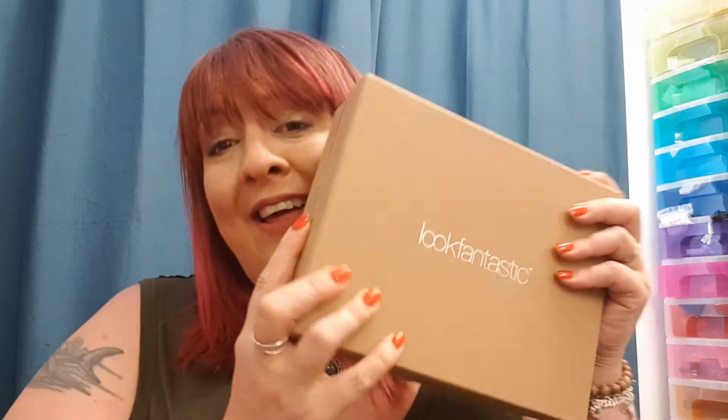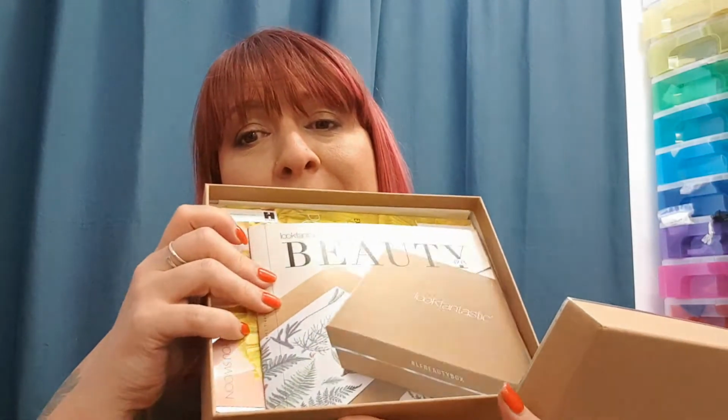Just to prove a point, here is April's, and you'll see I haven't even opened it myself. I don't even know what's in this box. It smells really nice, whatever it is. So I thought, let's just start afresh with May and get back on track.